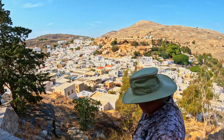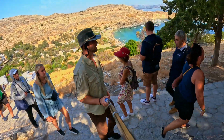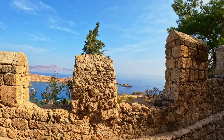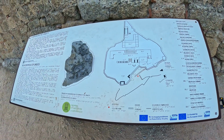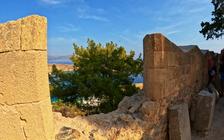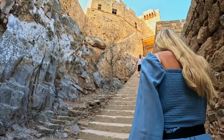The views got better going up and reminded us of the beauty all around the historical site. As we neared the outside wall of the Acropolis, we got our tour tickets and checked in at the gate. Once through, we were greeted by fortifications built by the Knights Hospitallers in the 14th century AD. The Acropolis dates back to the 10th century BC, when the Dorians founded the city. The most prominent structure within the Acropolis was the Temple of Athena Lindia, built in the 6th century BC.